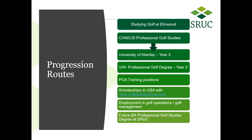where we now have alumni, and we'll talk a little bit about in a second, but we've got alumni all over the world and in some fantastically prestigious golf courses, and regularly we get contacted by employers who ask us to send forward our best 2 or 3 students for an interview. So strong industry links there.